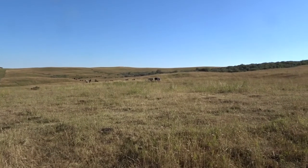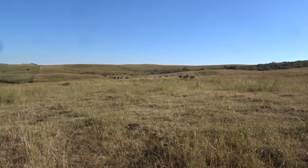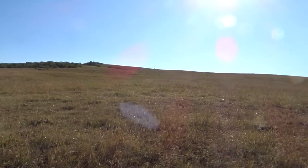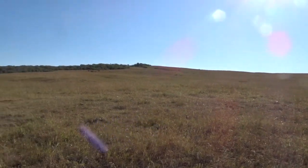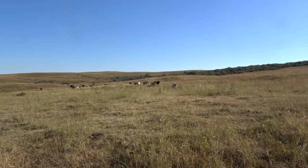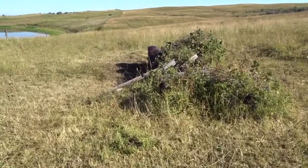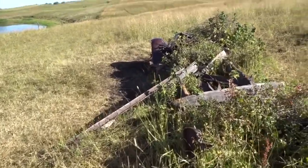Oh, look who's coming to see us. They're all filing down off the hill up there. Oh, we got some coming from the other direction. We're not moving yet, girls. Back over yonder, you got lots of grass to eat. Well, we're back here fencing. I just wanted to show you a couple things.